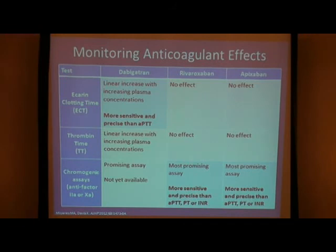And there's no developed anti-factor 2A assay currently, but there's a lot of talk about this being developed and these being the way we should be doing it in the future, since they're much more sensitive.